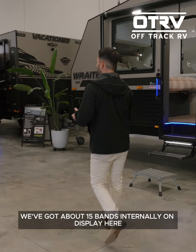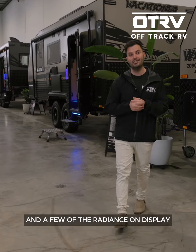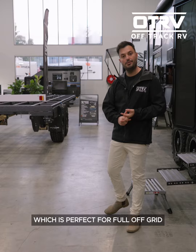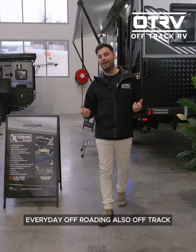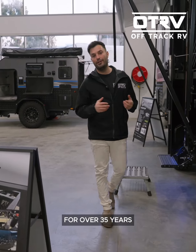You can see we've got about 15 vans internally on display here in the Vacationer range and a few of the Radiants on display. With the Vacationers, we've got different models to pick from: their top of the range Dakar, their Rough Rider, which is perfect for full off-grid, and their Wraith, which is perfect for your everyday off-roading. Also, Offtrack RVs, we're a family-based business that have been in the caravan industry for over 35 years.